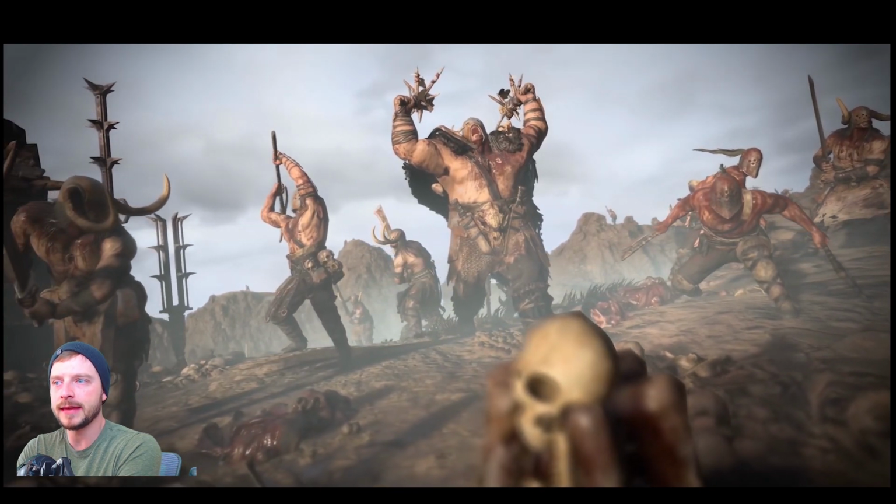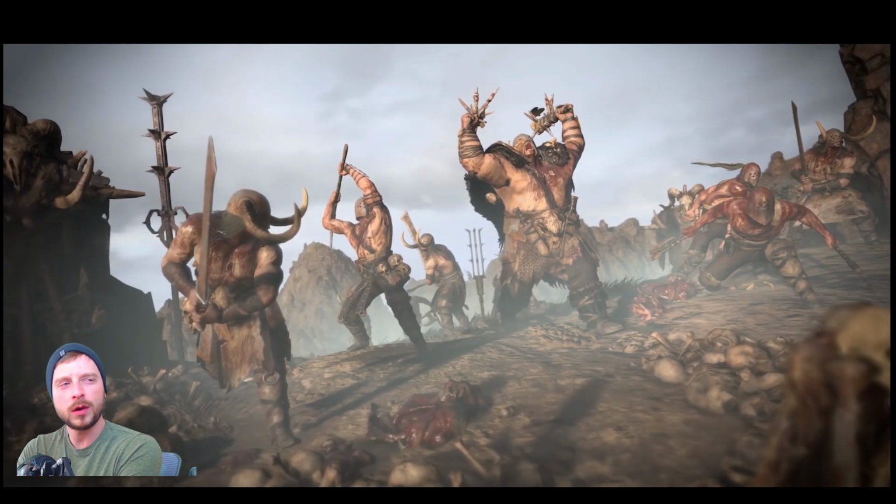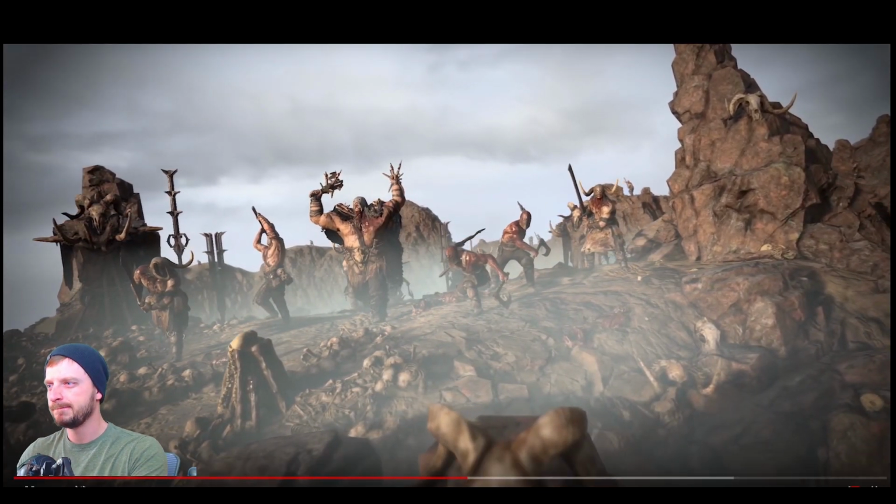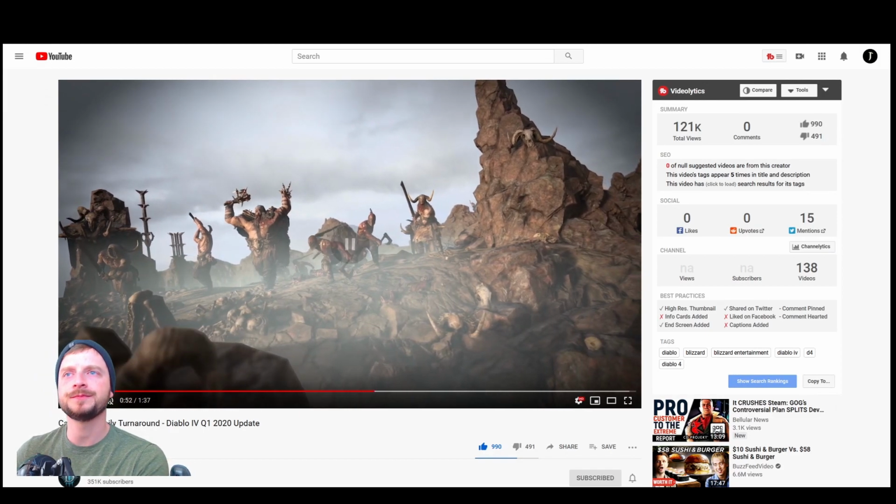Like, they definitely look mean, they definitely look scary, mainly because of their armor. Yeah, what is your opinion, guys? I think ultimately, I have a good impression. I think it looks cool, but obviously you guys let me know your comments down below.